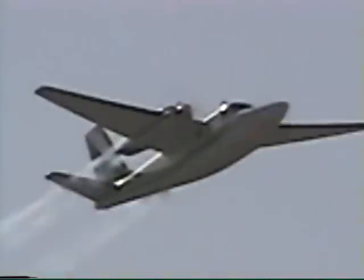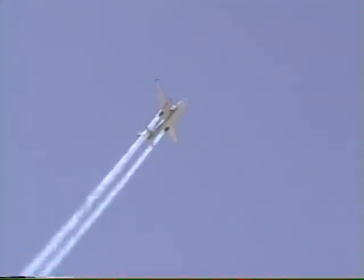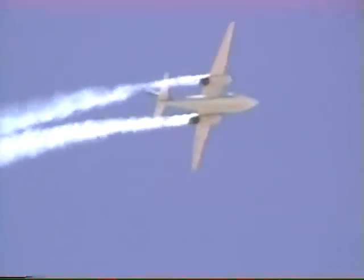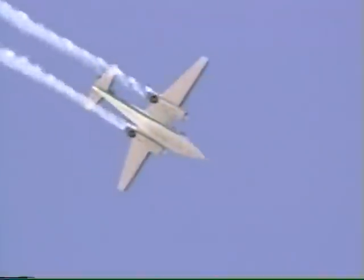Bob gets to center now. I'll watch for the pull-up. Now as the aircraft gets vertical, he's already down to 70, 60, 50, 40, 30, 20, and 10. There's zero, and everything okay, Bob? Yes, sir.